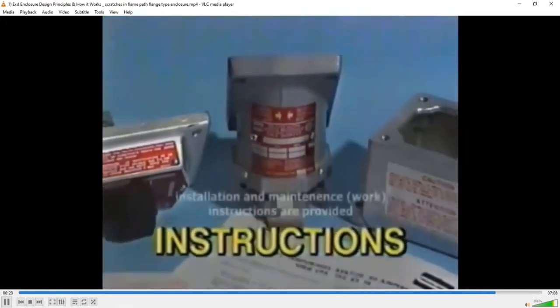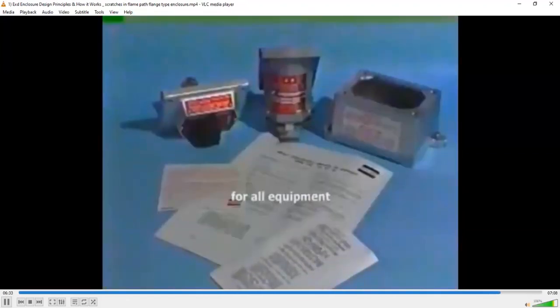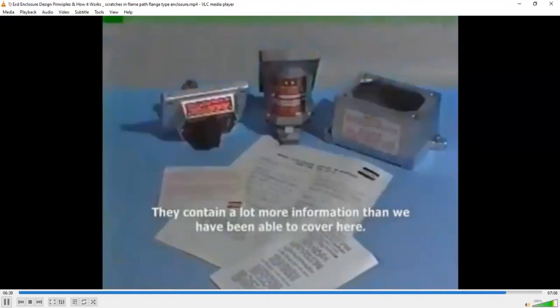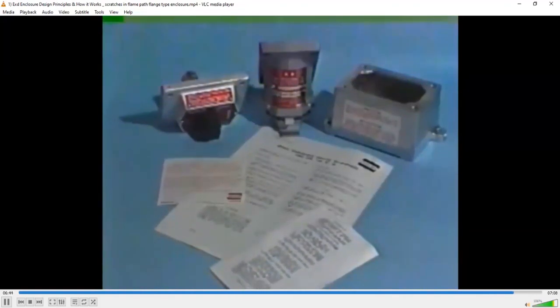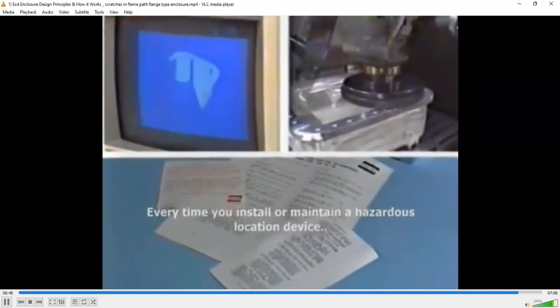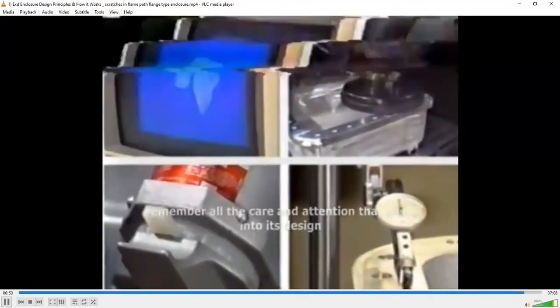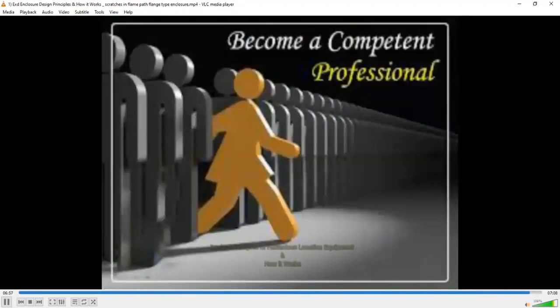Installation and maintenance instructions are provided with hazardous location equipment. They contain a lot more information than we've been able to cover now. The instruction sheets and labels on equipment are there to help you. Every time you install or maintain a hazardous location device, remember all the care and attention that went into its design and manufacture. Make sure that you are doing your part to keep it safe.